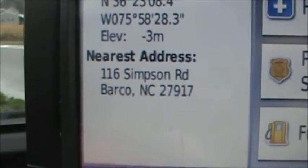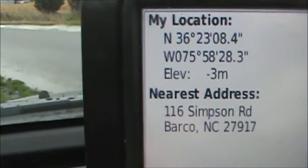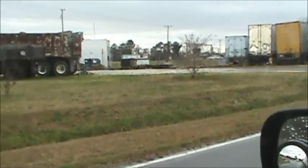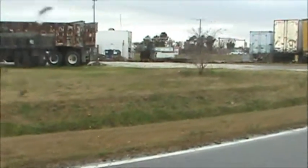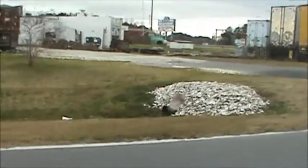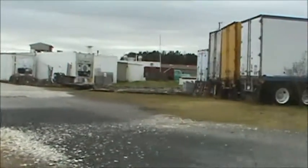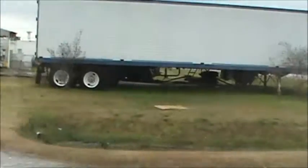So this is in Barco, North Carolina. See? Barco, North Carolina. Bye. See how they've put them around the culverts here? That's a good use for them, isn't it? All right, bye.